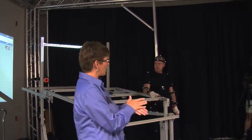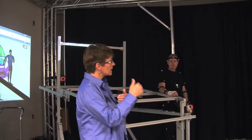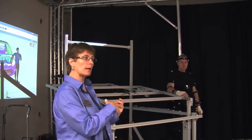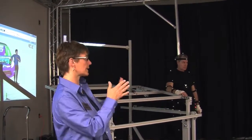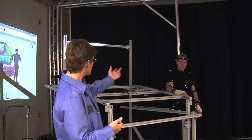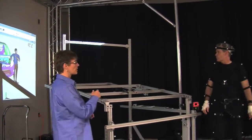Some of the challenges we have in automotive is that the guys need to do it car after car, about once a minute. So when we bring them in here to study, we set some of our limits knowing that there's going to be a high frequency of these postures. So let's bring Glenn in and show what we would do in a study.